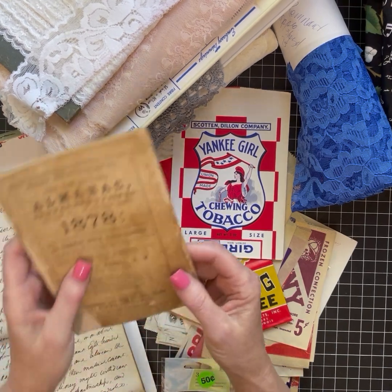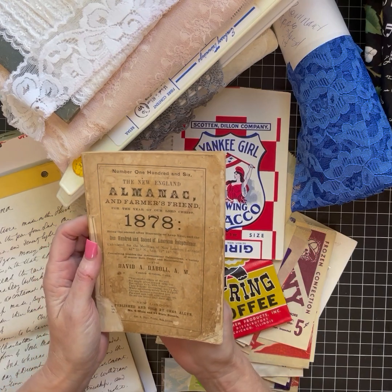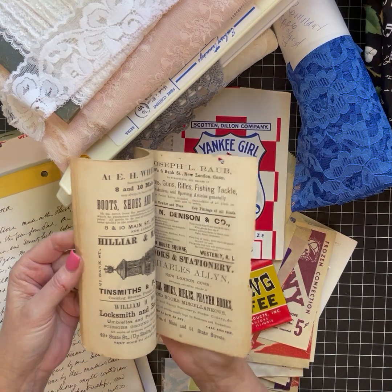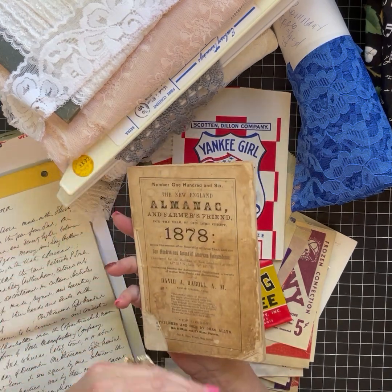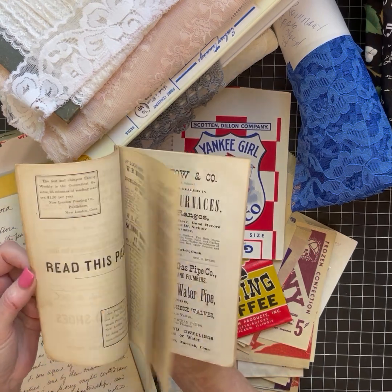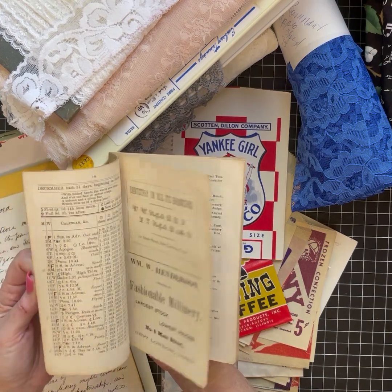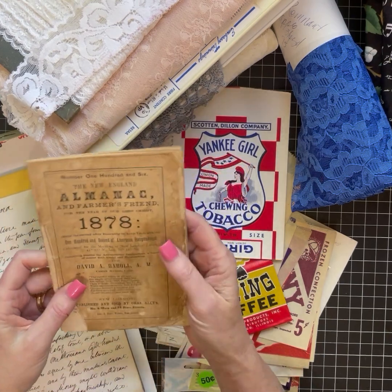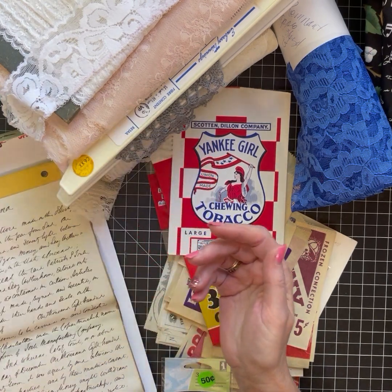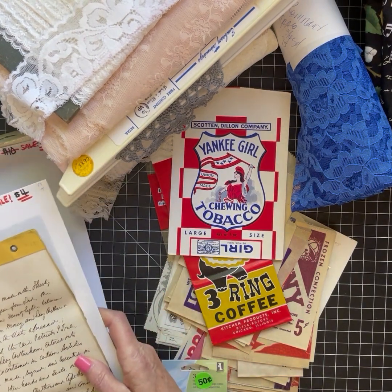Then I found an 1878 Almanac Farmer's Friend book from New England, and I just loved the graphics. And again, I probably paid 25 to 50 cents. It was crazy, but it just had some really neat graphics, and you know how we all like that old stuff.